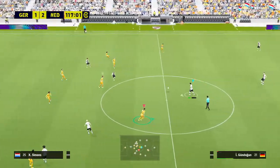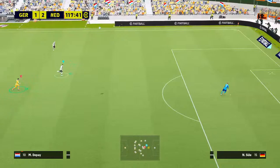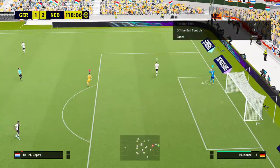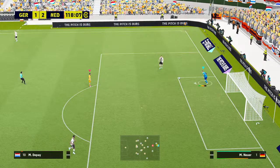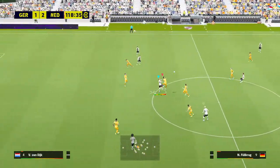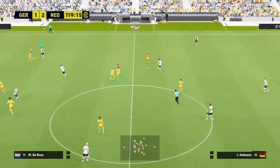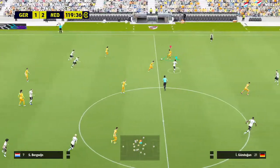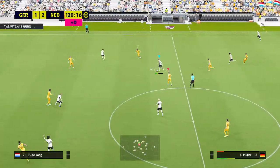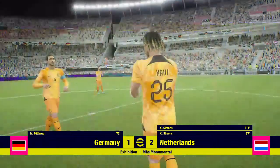That has been cut short. And it's Müller. And a goal kick. Rüdiger makes the interception. Bergwijn, and it's Müller. Added time is up, and there goes the whistle.